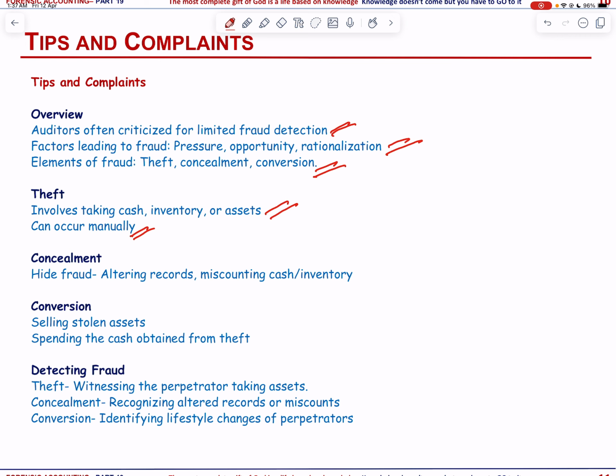The second element, concealment, involves steps taken by the perpetrator to hide the fraud, such as altering financial records, miscounting cash or inventory, or destroying evidence. The final element, conversion, entails selling stolen assets or transferring them into cash, then spending the proceeds. When cash is stolen, conversion simply involves spending the stolen funds.